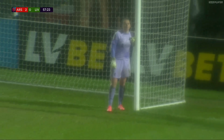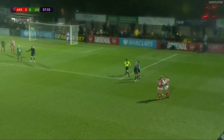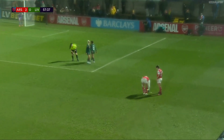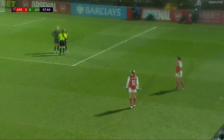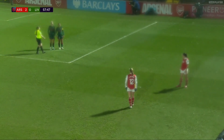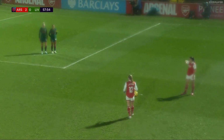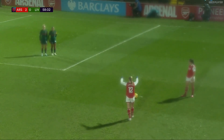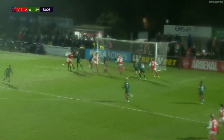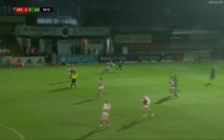Law's just organising her wall. McCabe might fancy it from out here. Would seem more likely to be a cross though, given the angle. Could be an outswinger from Leonardson-Mornham, or an in-swinger from McCabe. Leonardson-Mornham to deliver. And Raffaelli was trying to scramble it in. Desperate defence from Liverpool was good enough.